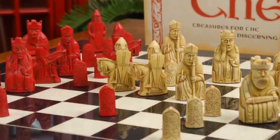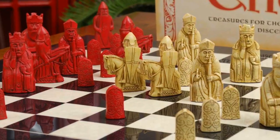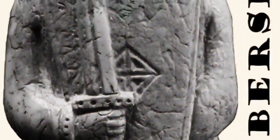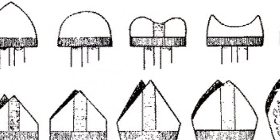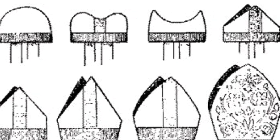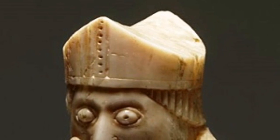Some of the pieces show signs of having been coloured red to differentiate them in the game from their paler counterparts. And all show character. This is a berserker biting his shield in a narcotics-fueled rage. The pieces have been dated to the 12th century, using the style of the bishop's hat, or mitre. This has evolved steadily over time, and by looking at the pieces, we know roughly when they were made.